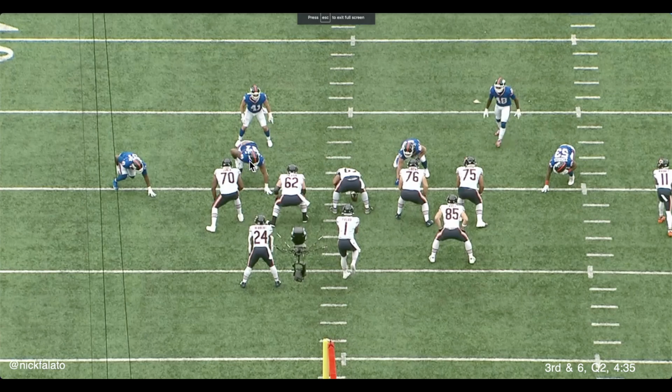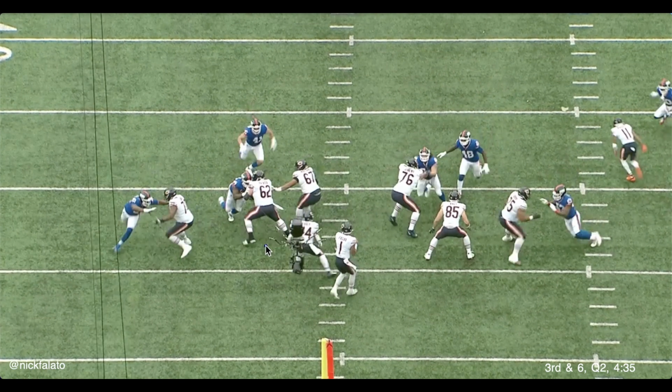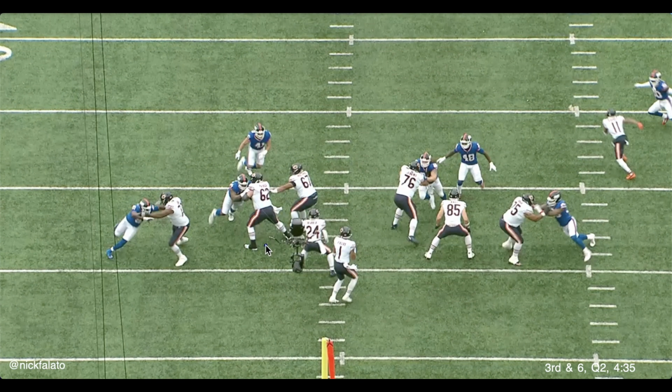Here's the 3rd and 6 sack by Dexter Lawrence. It's going to look like a 6-man pressure, but really, Tay Crowder has Cole Kmet, and Micah McFadden has Khalil Herbert. So they both kind of green dog towards the line of scrimmage. And I like the aggressive approach to act like they're coming because the Bears are in a 7-man protection here. But Micah McFadden and Tay Crowder are both just on their respective targets. But you could see Tay Crowder looking at Justin Fields. So there's an element of a spy here.